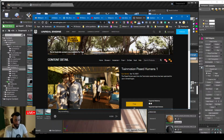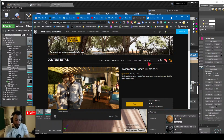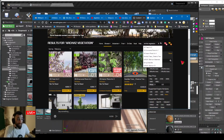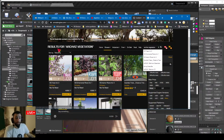There is an asset I use. Let's see if I can find it. But I still think no matter how many assets there are, we still need more vegetation and accessories in general. I have an asset I like. I use it most of the time, but honestly I can't remember the name. It has nice, cute, lovely vegetation I can use in my project. But the marketplace is good for that.